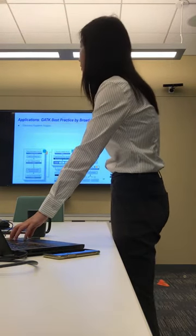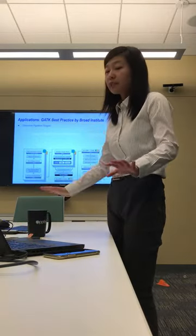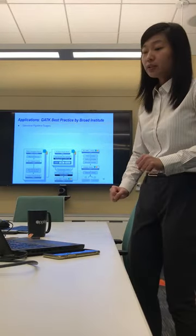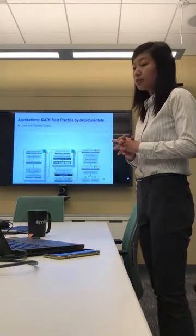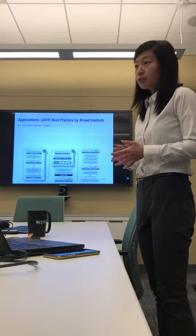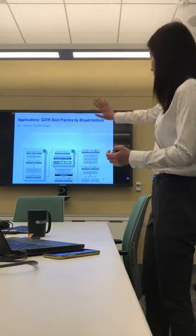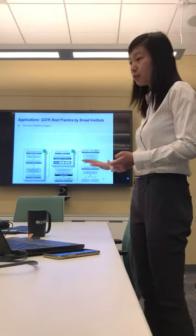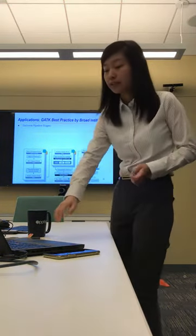Before I dive into the details of this modeling, I want to first give some background of the application we have been studying for many years. The application is GATK, Genome Pipeline Applications. GATK stands for Genome Analysis Toolkit, which is developed by Broad Institute. This is a best practice that they provided in 2018 of the genome pipeline stages for whole genome sequence processing and also whole exome processing.